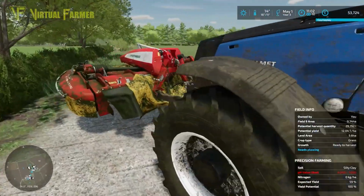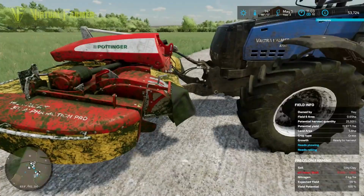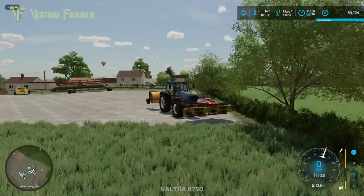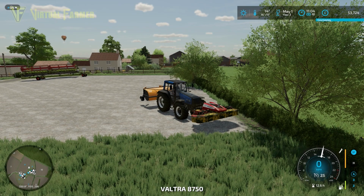Don't think we're all hooked up. Yeah, PTO needs hooking up. Oh, hang on. We might have to use the Massey on this. I don't think our Vultra has a front PTO.